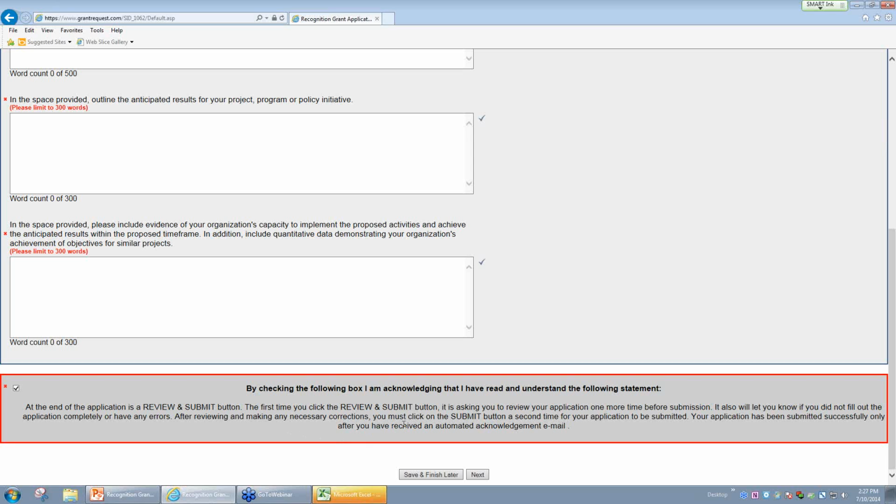and submit button. Now, once you hit that button, that does not mean that your application has been submitted to the foundation. What it is, it's just going to take you to one last look at your application all on one page for you to review it. And then once it's ready to submit, you will hit the submit button. So that you know that your application has been submitted, you will receive an automated email from us letting you know, so you're reassured that we have received it.